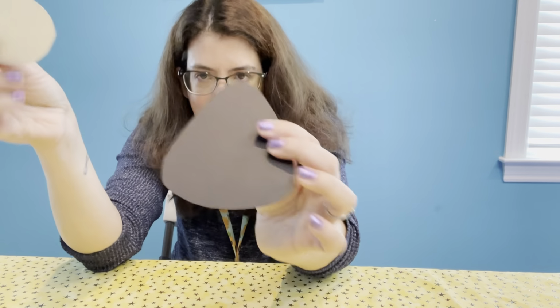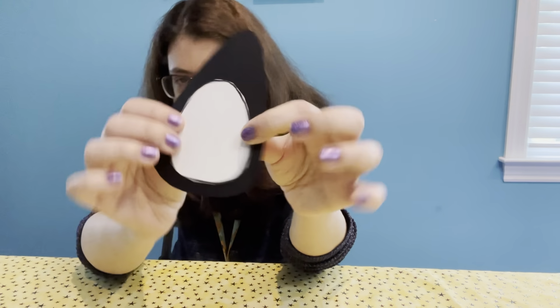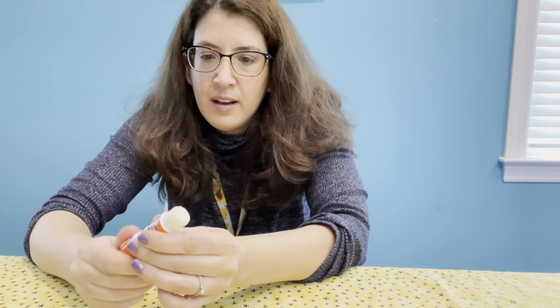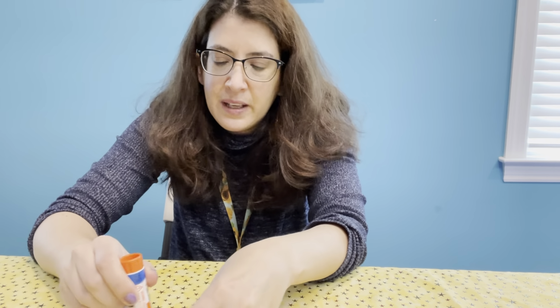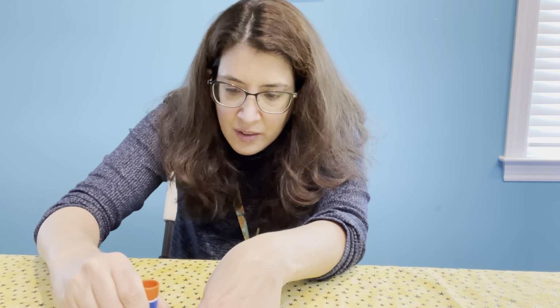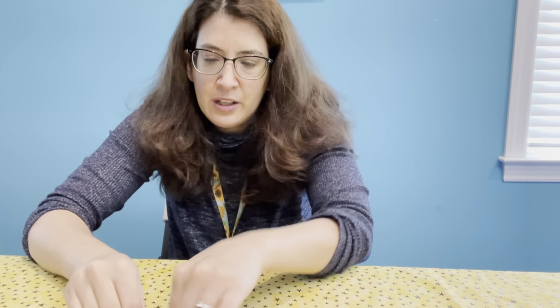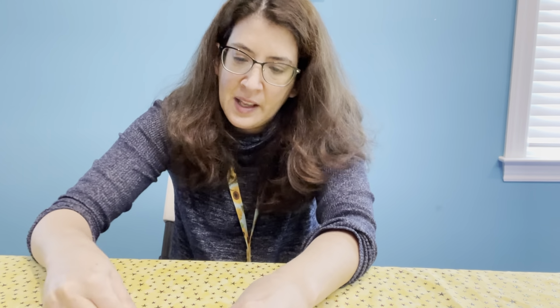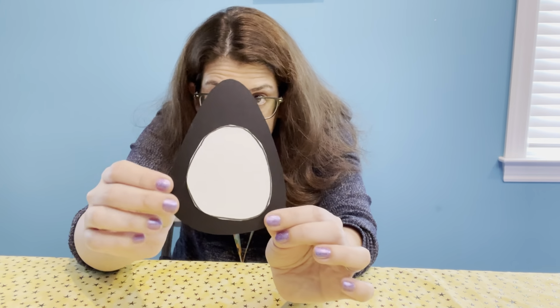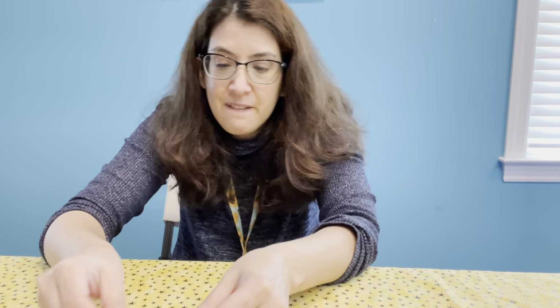The first step is we're going to put the belly on the penguin. So I'm gonna get that belly right there in the middle. Get that glue on there. It kind of reminds me of my kitty cat. She's got lots of black fur, but then she has a belly, almost like a little diamond on her belly, and it's white. Okay, so here we go. Penguin belly.